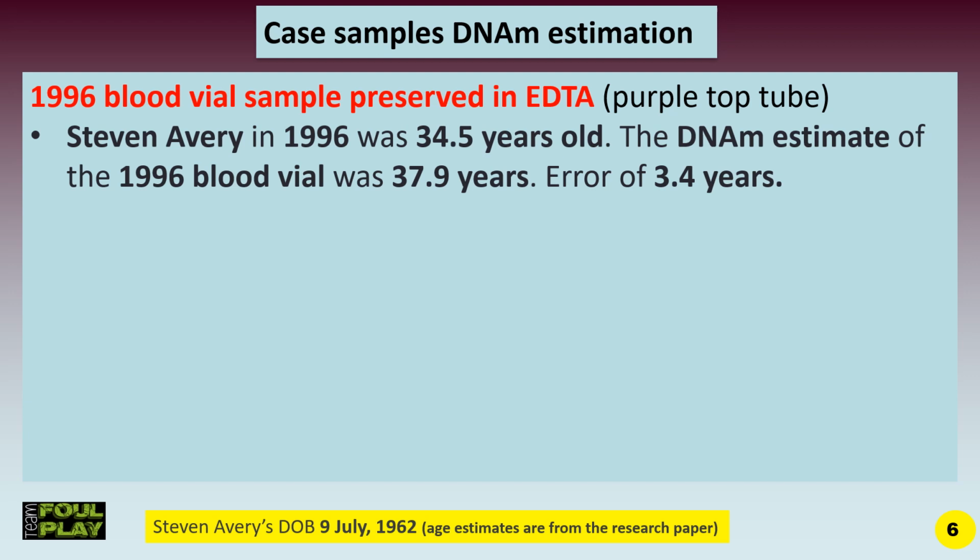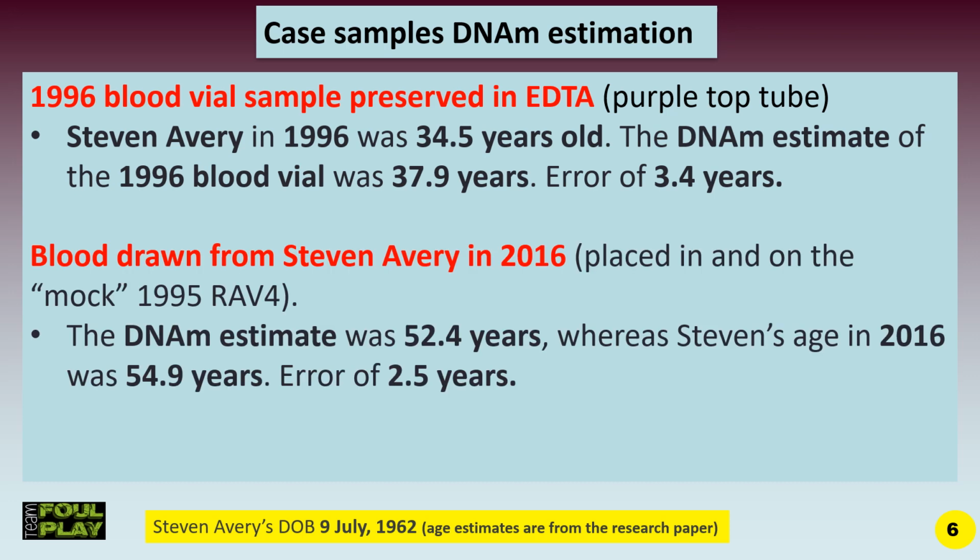Because the blood vial had been stored in a styrofoam box for many, many years, greater than 20 years. Yet, the investigators or the researchers were able to take samples of blood from the blood vial and determine that the age, the epigenetic age of the blood in the blood vial, was 37.9 years. As you can see, it was very close to Steven Avery's age in 1996 of 34.5 years. That's remarkable how accurate that is.